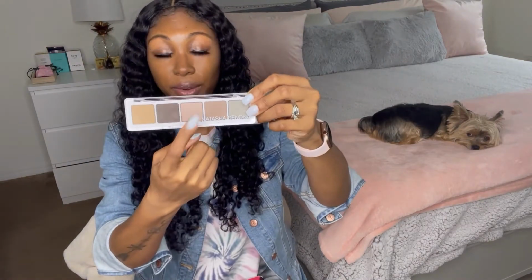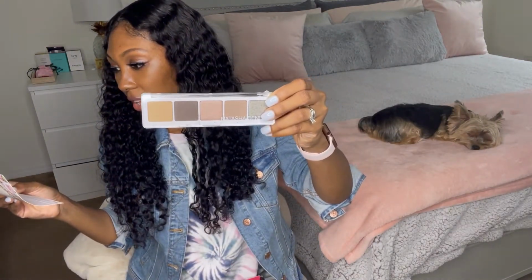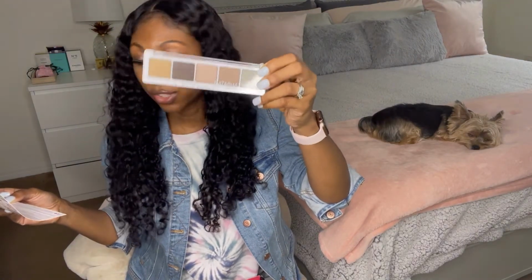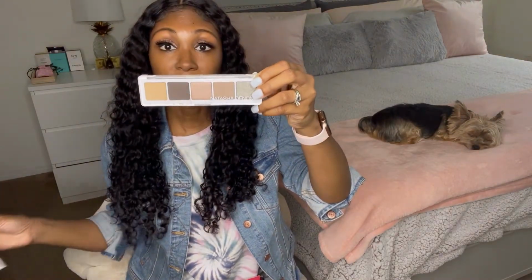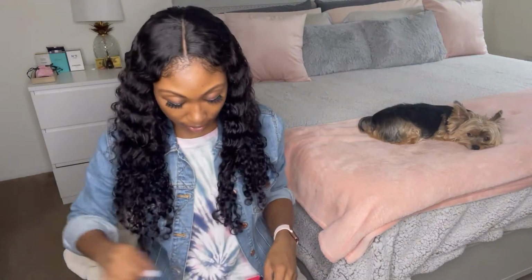Okay, so the retail value of this is $48. So this eyeshadow palette is $48 is the retail value of that. And that is my third full-size item. So again, I don't know if I mentioned it already, but Boxycharm sends you full-size items.